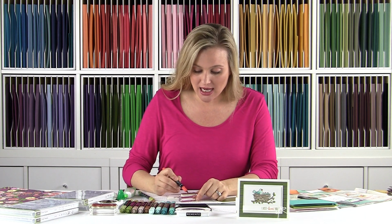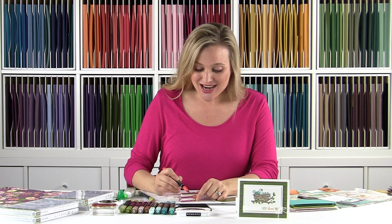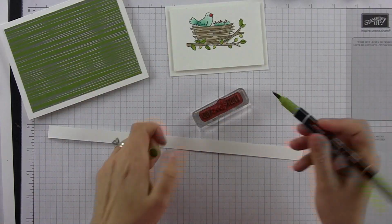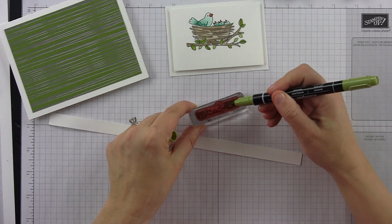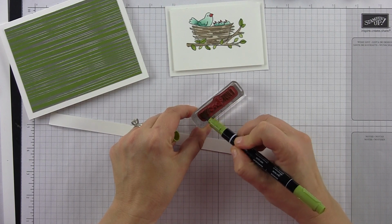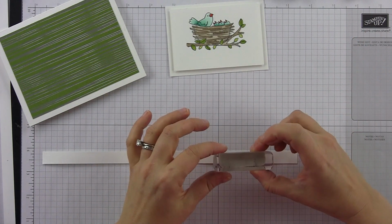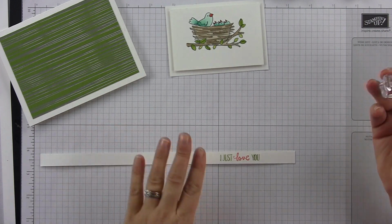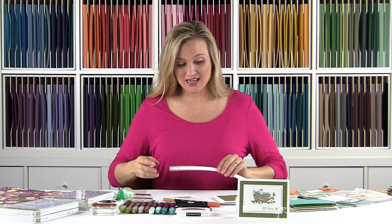I'm going to color Love in Tangerine Tango, and then I'm going to color I Just and You in Old Olive. And we're going to stamp that on our little scrap piece here. So once I get You colored really good, there we go. We're going to stamp that right here on our little strip. Perfect.